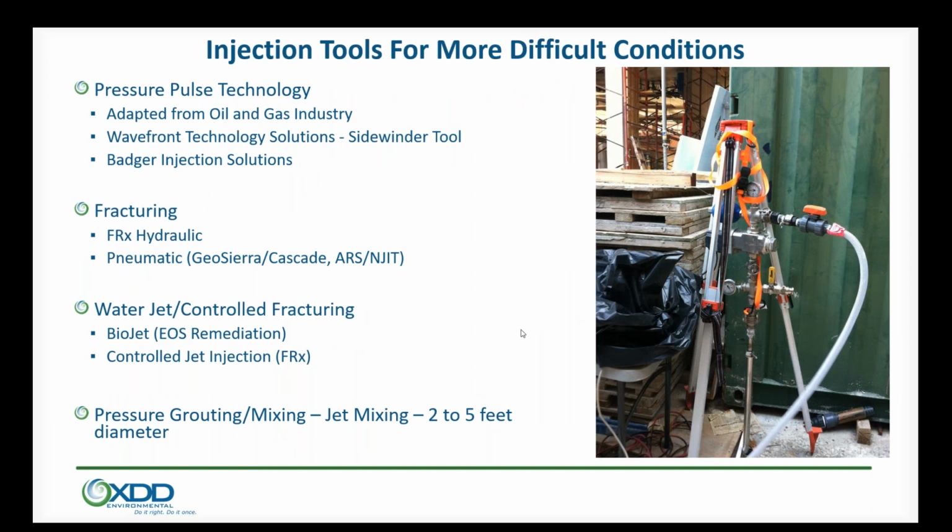So, injection tools for more difficult conditions. We were talking more about direct injection into sandier, less silty material where fluid flow can occur. When you get into these silts and clays, it's very difficult to directly inject, but there are a couple of tools that can help. You have pressure pulse technology. This is something we've used a couple of times. It's still for fairly permeable soils, but it creates a pulse where the soil pores dilate slightly, and it helps enhance the flow of solutions through the tighter soils, or even in normal, permeable soil, it can help. There are a couple of people who deliver those types of technologies.